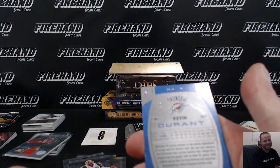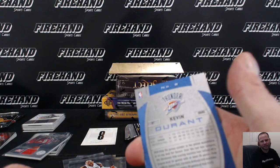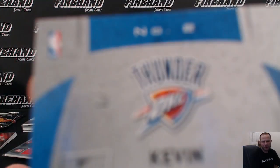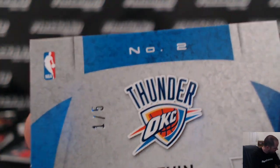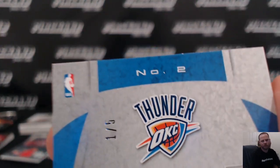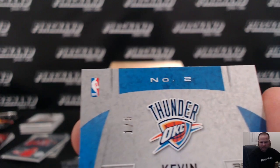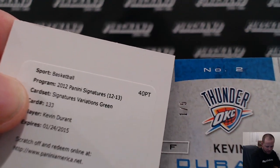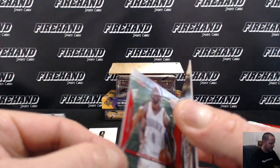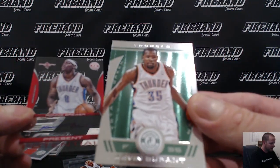Yeah, right. This cannot be autographed. This cannot be autographed, guys. It just wouldn't make any sense whatsoever. It would make no sense whatsoever. If you got a green Kevin Durant variation green right here. Ah, it's not. But it's pretty dang nice.